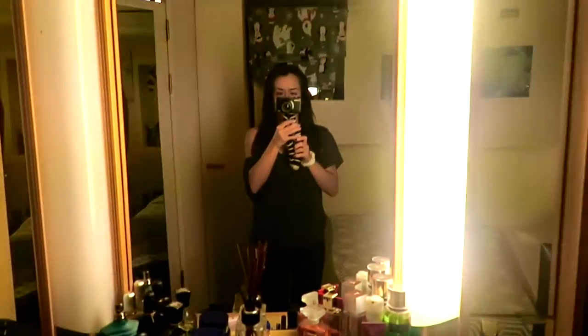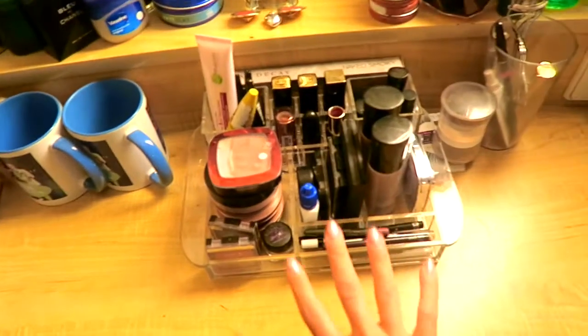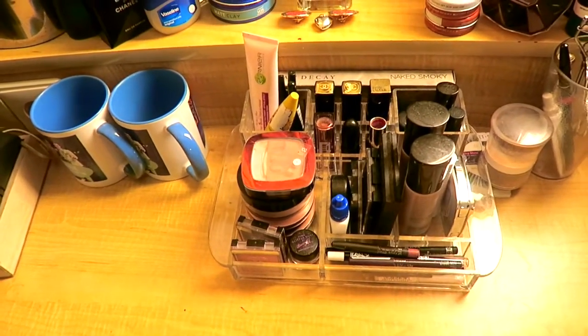And then here we come to the dressing table. We've got a phone. Then we have my makeup here, which is an abysmal amount of makeup. Usually when I'm at home, my makeup collection is a lot bigger than this.